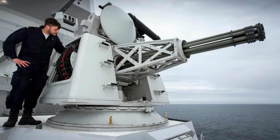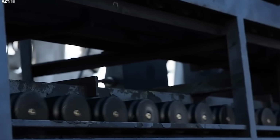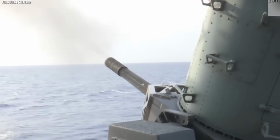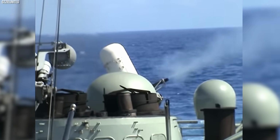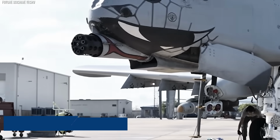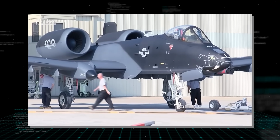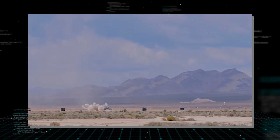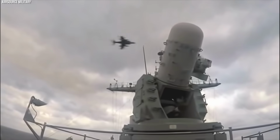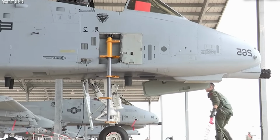But beyond the tactical advantages, the Avenger's feeding mechanism also holds strategic value. An enemy aware of the Avenger's capabilities would think twice before deploying assets in its way. A single A-10 aircraft armed with a GAU-8 can be a significant deterrent, stalling advances and forcing adversaries to reconsider their strategies.